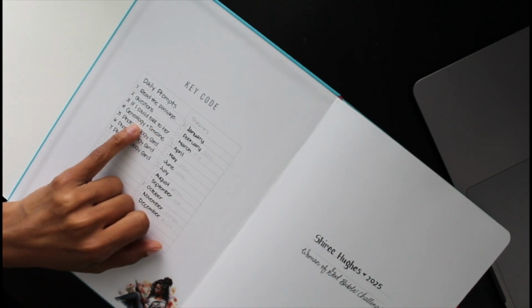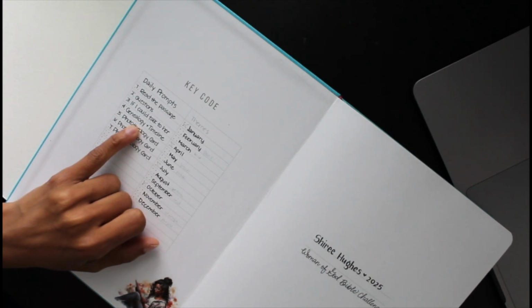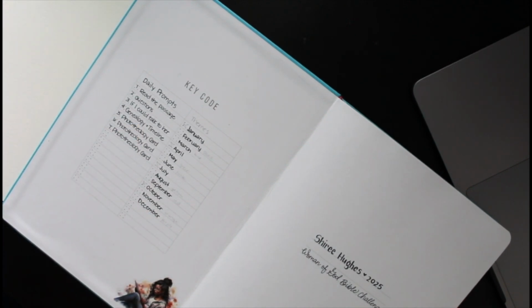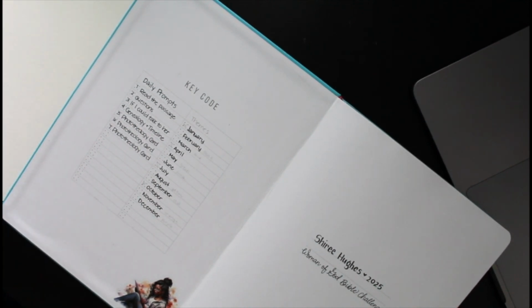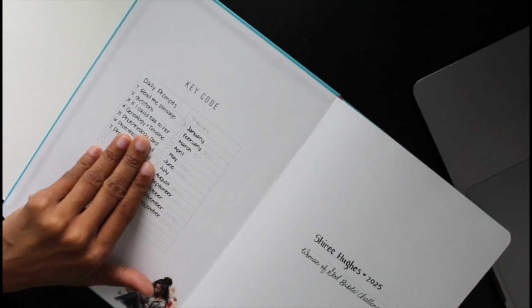Then on the fourth day, I do genealogy and timeline stuff. I will do a word study on the person's name. I'm going to look up who they're related to and how they fit into the larger picture of the Bible. When did they exist, etc.